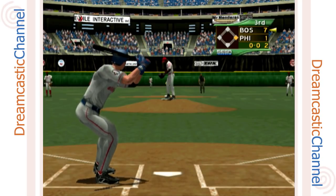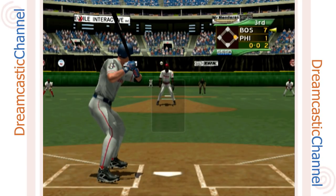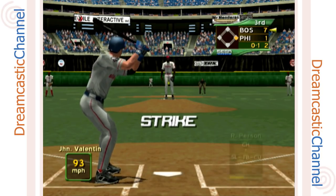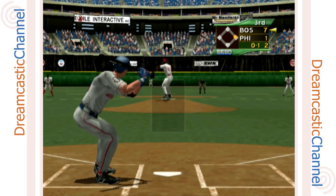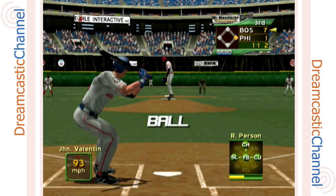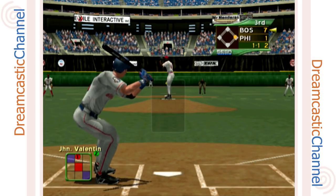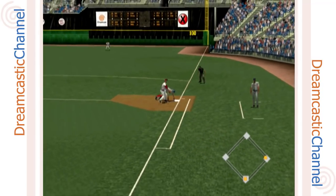John Valentin comes up to the plate. Currently, he's 1 for 2. Strike 1. 2 outs and a man on first. Not even close with that fastball high and outside. 1 ball and 1 strike. To first. The throw to home.